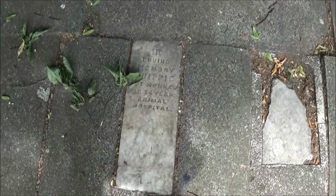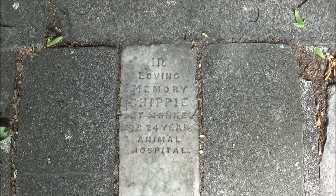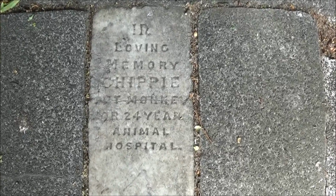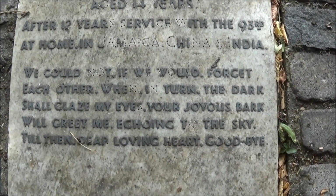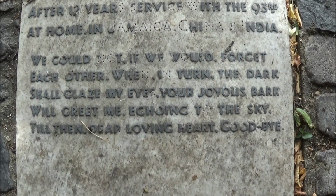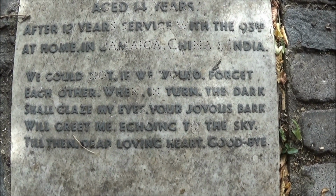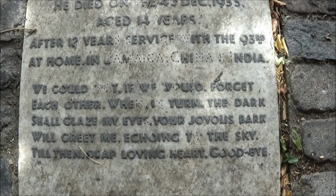Now, I've even found a little stone over here dedicated to Chippy, and Chippy isn't a dog, Chippy is a monkey: in loving memory of Chippy, our monkey, for 24 years. And then this poem, which I think can resonate with everybody who's had a dog and the dog has departed this life for the great lap in the sky. We could not, if we would, forget each other, when in turn the dark shall glaze my eyes, your joyous bark will greet me, echoing to the sky. Till then, dear loving heart, goodbye.